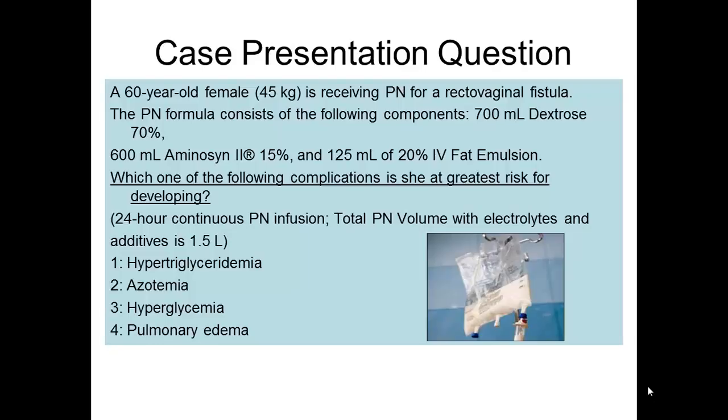In this patient, the carbohydrate should not exceed 315 grams or 1,071 calories from carb. Her feeding is providing 70 grams of dextrose per 100 ml solution for a total of 490 grams of carb. If you divide 490 by her weight, 45 kilograms, you're getting 10.9 grams of carbohydrate and not 7. The other components are within the recommendations provided on the previous slide. We probably need to drop her to a D50 solution.